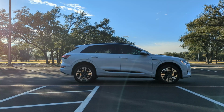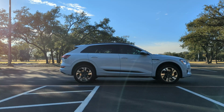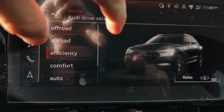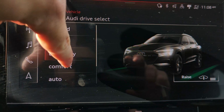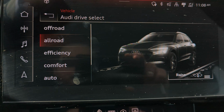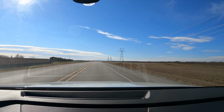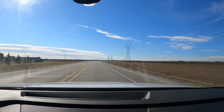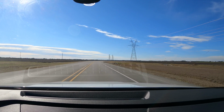So one of the other first things I noticed as I'm driving is just the comfort of the ride. So the e-tron comes standard with an adaptive suspension. And so you can take it from comfort mode, efficiency mode, all the way to off-road with the electronic stability control turned off. And you notice when you go over bumps that this car has a little bit more comfort and quality to it than, say, a standard electric vehicle.